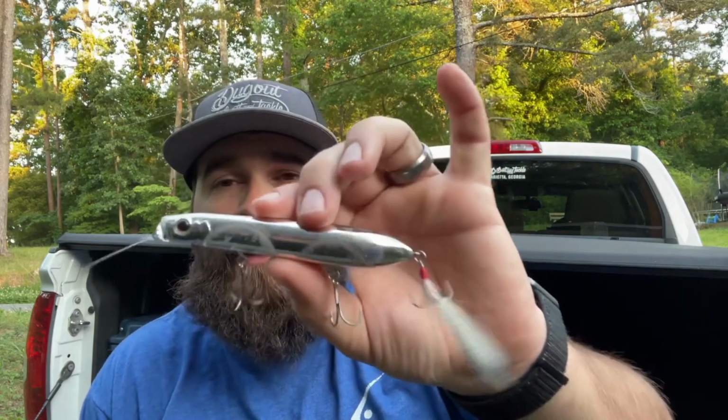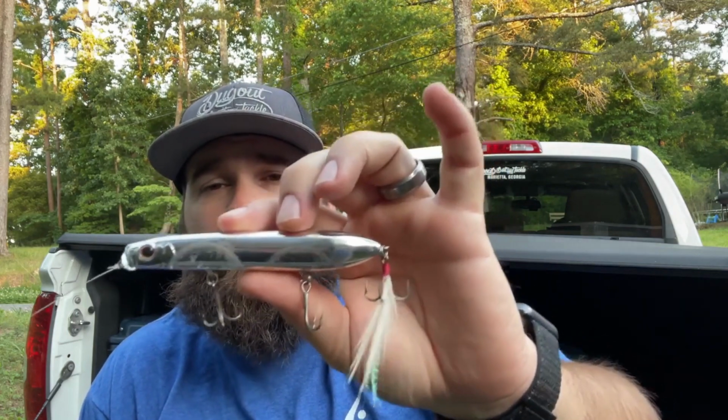So I was looking for a clear popper, so that's what I started with, the new Shimano World Pop with the Flash Boost in it. I was able to pick up one fish that way. After about 20 minutes of no more bites, I switched up to the Evergreen SB Shallow Blow. This is the 105 in chrome.